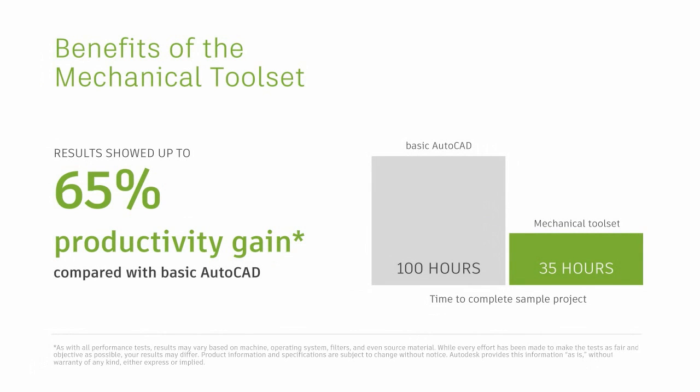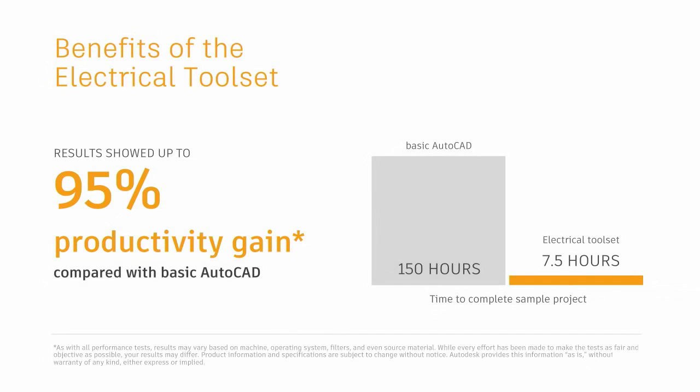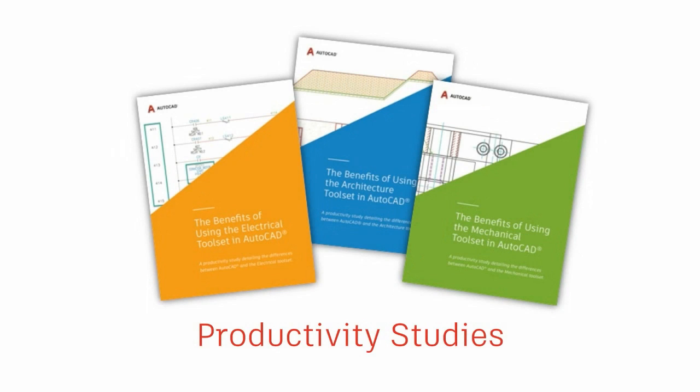The amount of time you can save increased with the mechanical toolset, where you could gain 65% of your time back using the toolset versus basic AutoCAD when doing common mechanical tasks. And for the electrical toolset, the productivity gain was a staggering 95%. We hope that with these productivity studies, we can help our customers work smarter, not harder, and give them back a lot of valuable time.